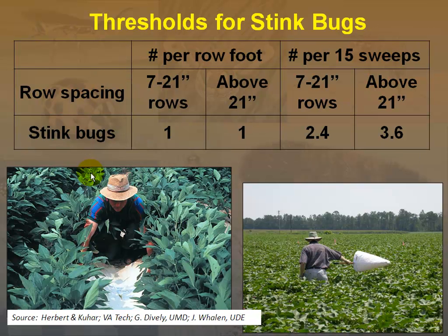Here are the thresholds we're currently using for stink bugs in soybeans. You can use two different techniques. You can use the drop cloth, as you see here over on the left, or you can use the standard 15-inch sweep net. The threshold for the drop cloth is only one stink bug per foot of row, and for the sweep net, if you have 30-inch rows, it would be 4 stink bugs, and for 7 to 21 inch rows, 2 stink bugs.